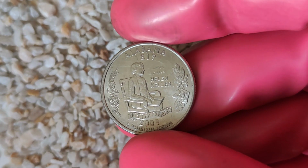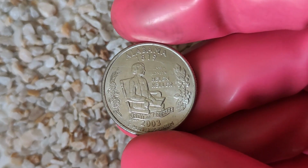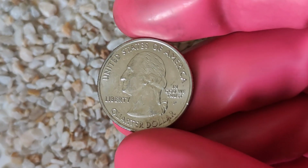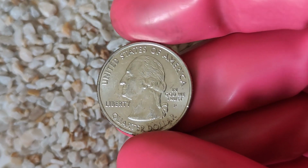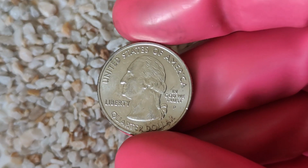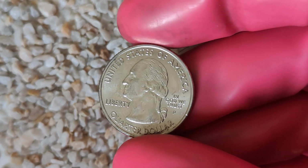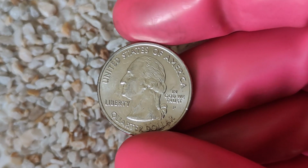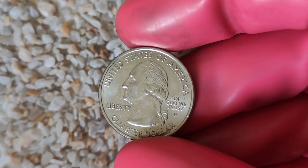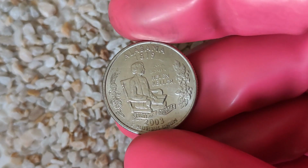If you've discovered a rare 2003 P quarter, here's how you can sell it for top dollar. Send your coin to PCGS or NGC for professional grading. Use auction houses like Heritage Auctions, Stack's Bowers, or Great Collections to get the highest bids. Join numismatic forums, Facebook groups, and coin clubs to find serious buyers. Visit a reputable dealer for an expert evaluation, but make sure you know the market value first.